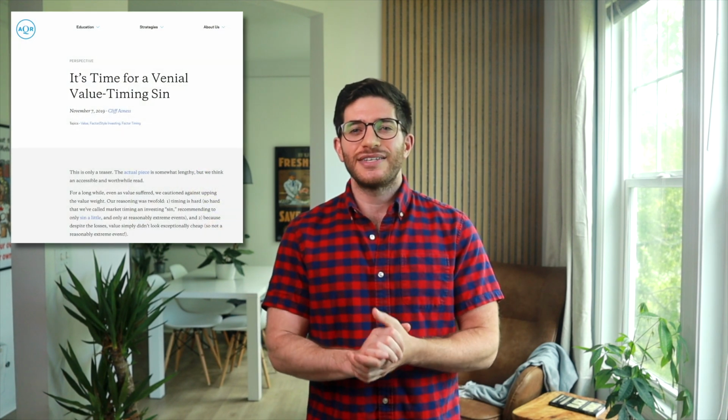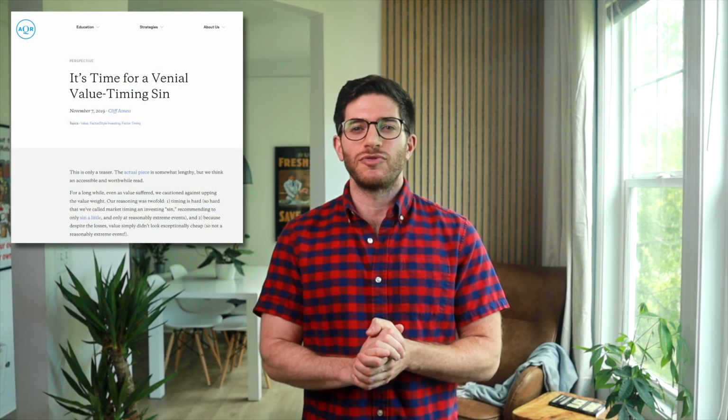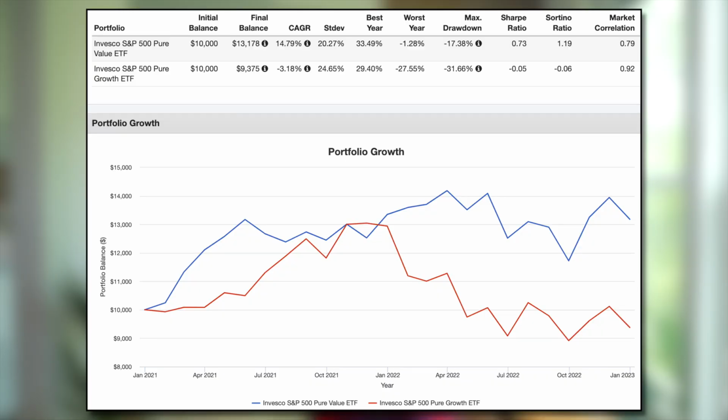I don't employ or advise market timing, but AQR maintains that value is still basically the cheapest it's ever been right now relative to history, suggesting that now may actually be the worst time to give up on the factor and that it's due for a comeback. Value stocks beat growth stocks in 2021 and 2022, so that comeback may indeed be happening. My own personal portfolio tilts toward these factors and closely resembles the portfolio discussed here.